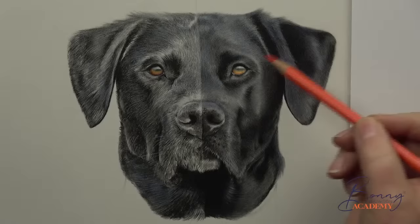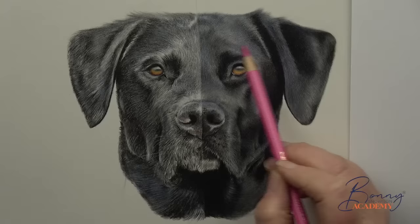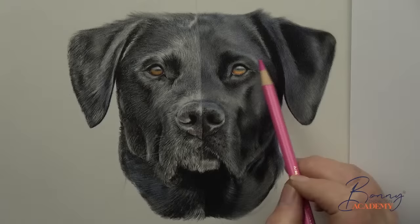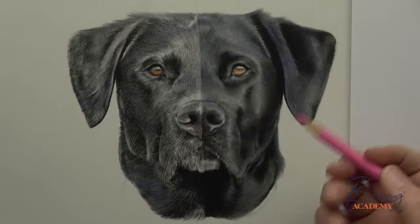And the same again, bringing a little bit of pink. I tend to use these bright colours in my black animals because it just brings out that gorgeous depth and richness. You can't see it. You're not going to go, oh, that dog's got pink fur. It just adds to the whole layering. So just be very careful about the colours you're using.